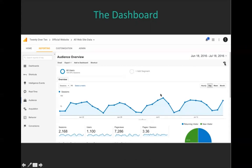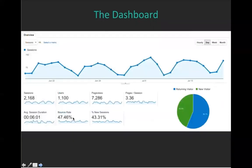So if we're on day, each one of these data points is going to be a different day. If we were on hourly, each one will be an hour. If we're on a week, it'll be a different week. You get the idea. So just expanding on this section down here, because this is really key.